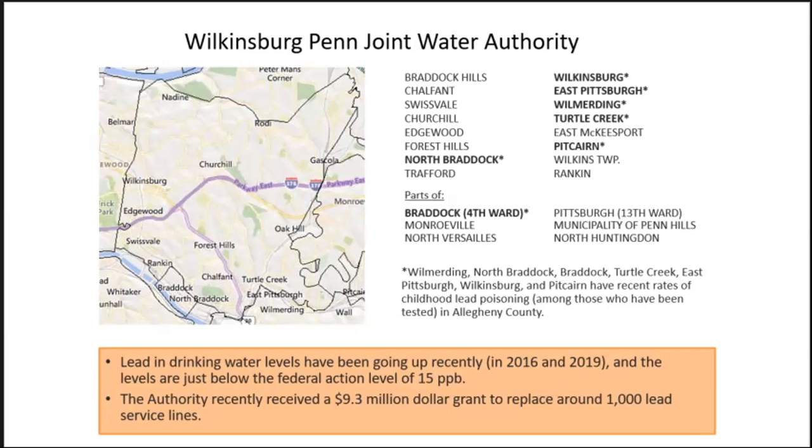All of that to say, there's a lot of money to do this lead service line replacement, which is really great. We are just asking that they do it in an equitable way with some community input, and create a community feedback and advisory structure for this. And so we do right now have a petition for the Wilkinsburg-Penn Joint Water Authority.